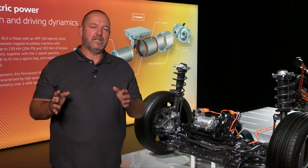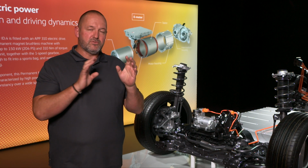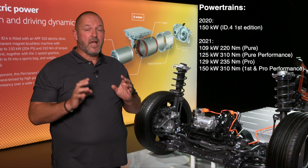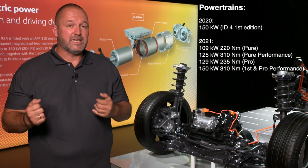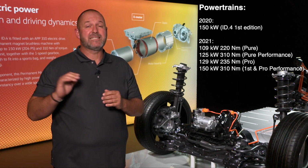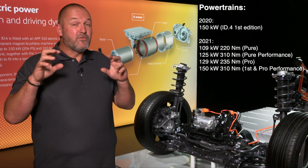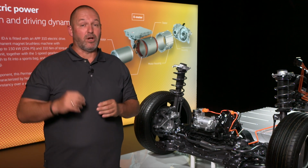There will be up to 5 different power levels available for the ID.4, and they deliver a range between 109 up to 150 kilowatts as a maximum. Important to note that the cars that will be delivered at first are only rear-wheel powered cars. Later, there will be cars available with all-wheel drive, and also very important to note that the car's top speed is limited at 160 kilometers per hour. But I heard some rumors, and they said when they deliver the all-wheel drive version, the Performance or Pro version, they may offer you another 20 kilometers per hour on top.